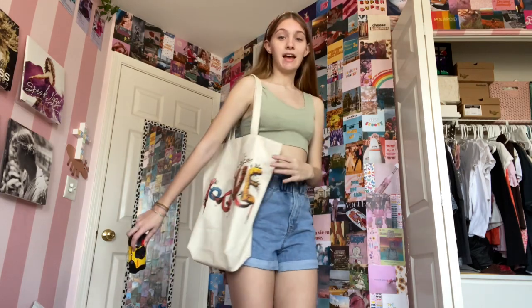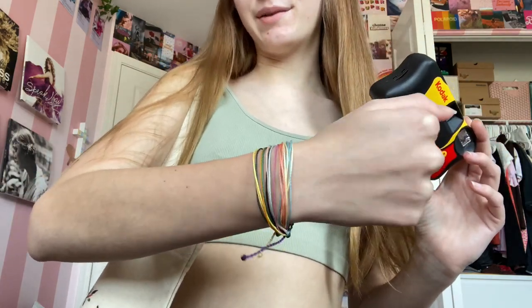Then this tank top is from American Eagle. I'm wearing a thrifted scarf in my hair as a headband. And then I have this tote bag and a disposable camera because I'm going to be carrying this all summer long. Then I also have my Pura Vida bracelets, which is another summer essential. And I'm definitely going to be wearing this outfit this summer.